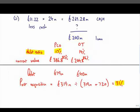Then the key point for us to discuss is whether the company, PCO, would be happy for its debt ratio to increase from 17% to approximately 31%. And this is a very dramatic change, and so we could suggest that perhaps the company would be unlikely to go for a cash bid in this case. But let's have a look at the share option first, the option of purchasing OT's shares with PCO's shares.